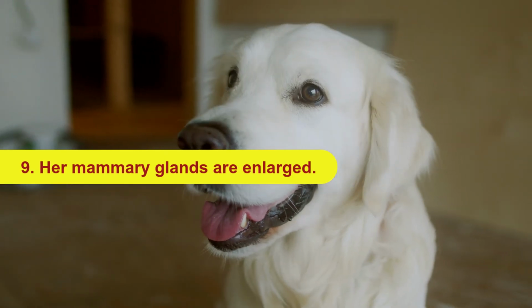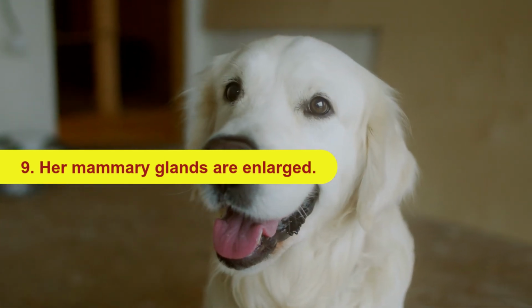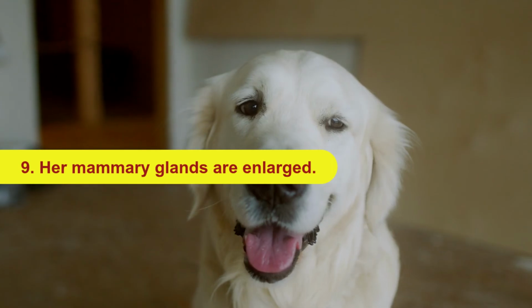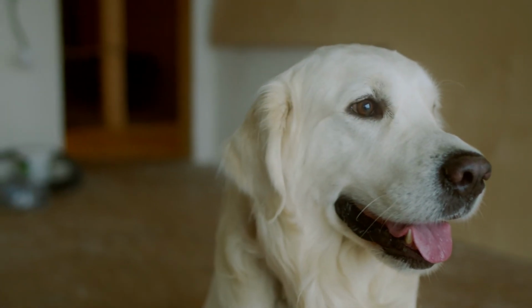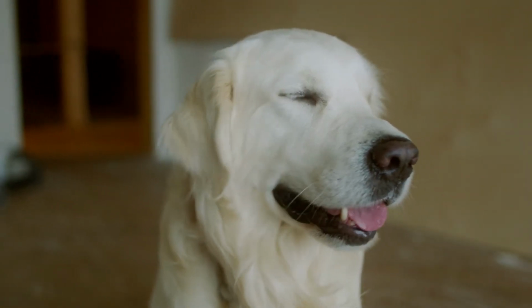9. Her mammary glands are enlarged. Another clear indicator that labor is progressing is your dog's mammary glands. Some will suddenly enlarge and milk may begin to be expressed. Be gentle when examining this part of your pup's body, as she may be sensitive and uncomfortable.